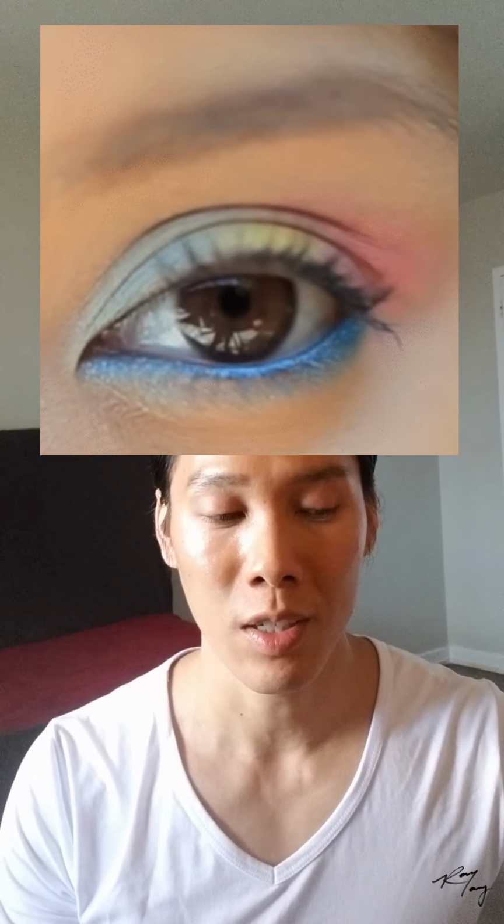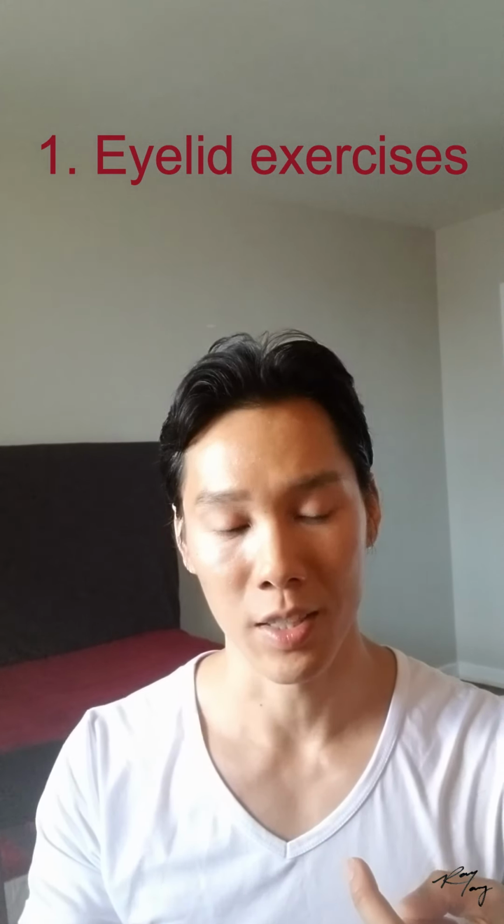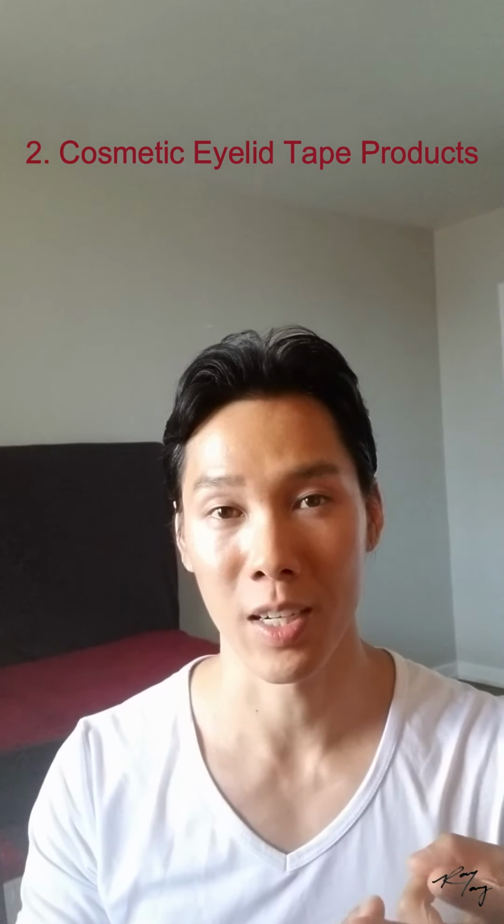Lastly, does the overall shape of your eyelids change throughout the day? In the morning it may look one way, but as the day progresses, as you get tired, especially if you don't get enough sleep the night before, does your eyelid shape change? Maybe it feels more droopy, maybe it feels more heavy to open. If you answered yes to those questions, then there's a real high chance you can make a double eyelid using these two main methods. One is doing eyelid exercises, and the other is using cosmetic eyelid tape products.